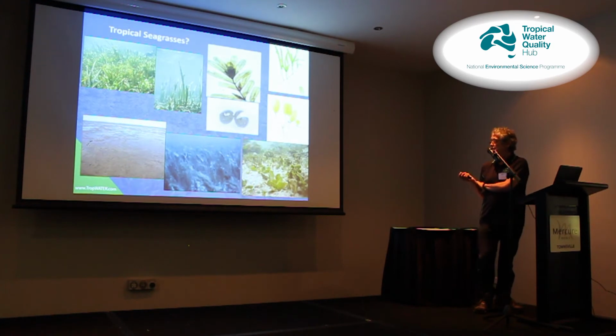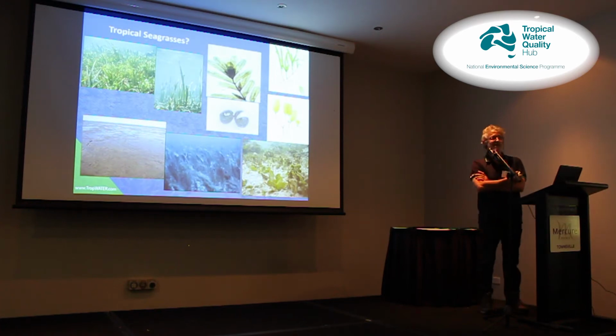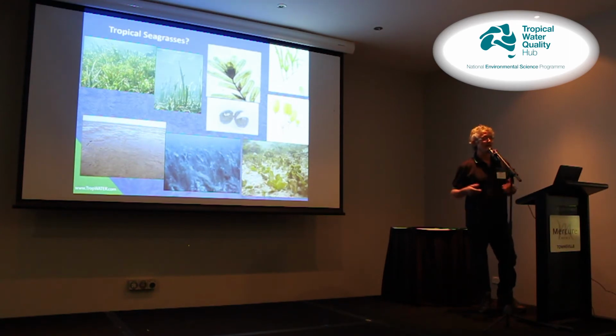I just want to mention too that the different seagrasses have different strategies. A seagrass like Halophila produces two little leaves on a petiole at each node. If a dugong comes along and eats that leaf, that plant can't replace it. It has to actually run a rhizome out and produce another two leaves somewhere else. This means the plant copes with herbivory by actually spreading and producing new rhizomes and new leaves.